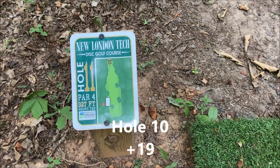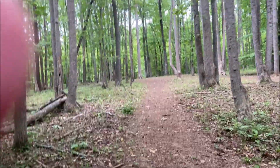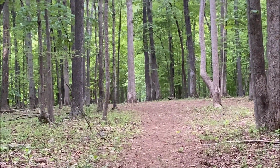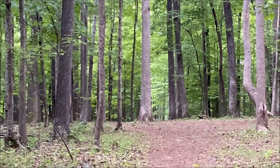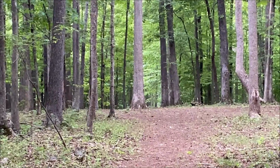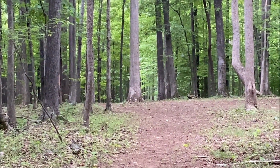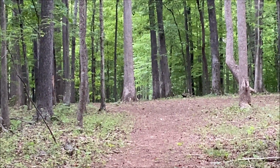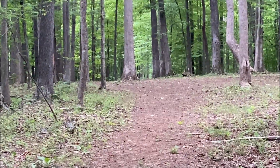Hole 11, par 4, 327. It's a hard 327. I want to go straight down through this gap. And I believe there's a tree right there down in the middle. I think you keep going straight, and further down there's a tunnel. It's a very narrow tunnel, basically the width of a truck, down to the basket that's just on the other side of an access road.